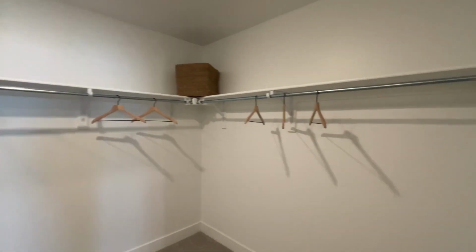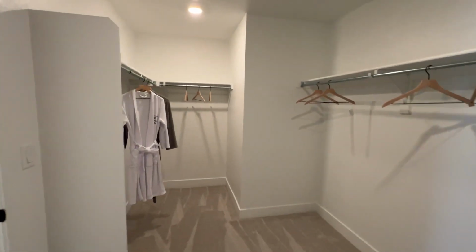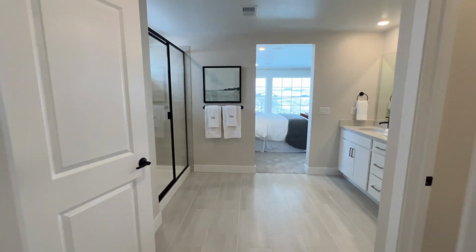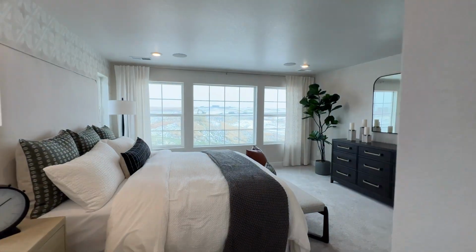Ooh, this closet's nice though. This is a good sized closet. I dig this. This is nice. Wide, deep. Very cool. All right, guys. Well, that is Ridgway by Taylor Morrison.